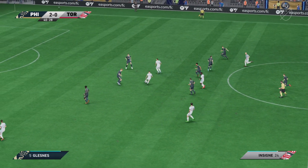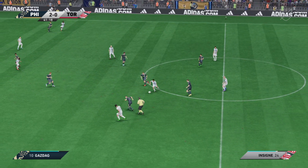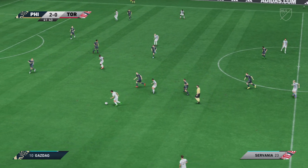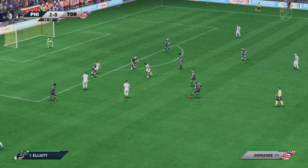Stuart, as always, very keen to get your take. Yes, it's been a really energetic display from them so far. The passing's been sharp, the movement from the front players has been excellent, and the finishing has been clinical. They will certainly be happy going in at half-time.